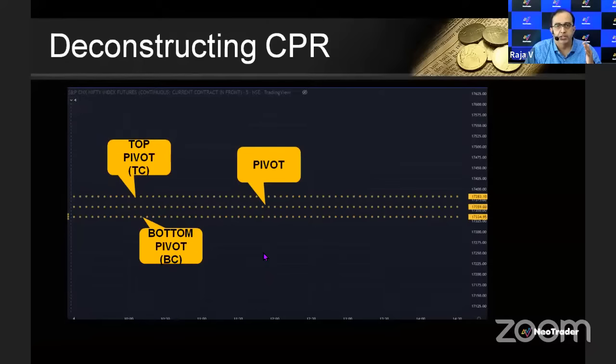Unlike your other pivots, this Central Pivot Range gives you a very important aspect. Can you all tell me what is it? What is it that you search for at the start of the day? Yes, friends. Yes, you search for support resistance, OI, okay. Very good. I got 2-3 correct answers and the answer is trend. We are looking for trend. How many of you agree? Give me a thumbs up. We are looking for trend, right?